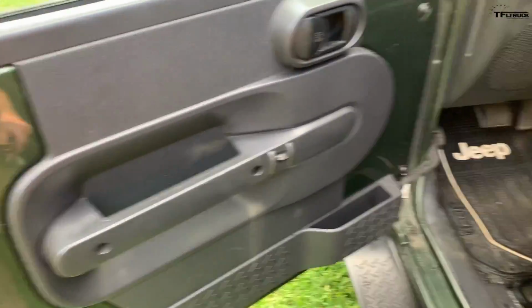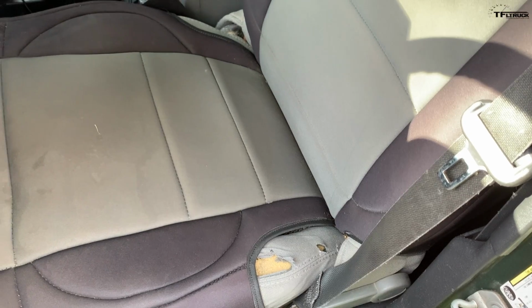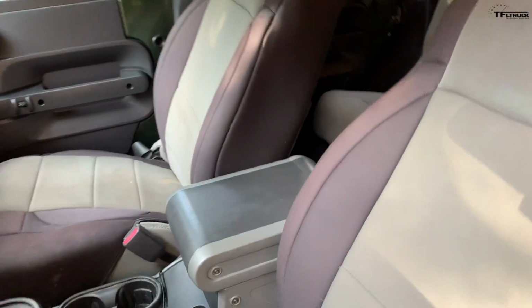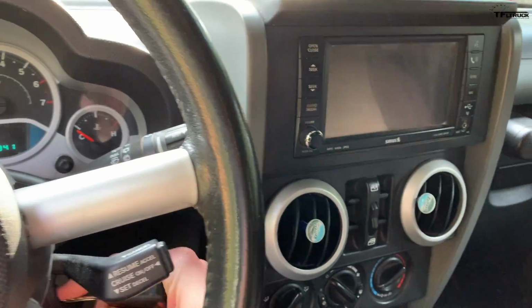Take a look and see. It does have seat covers, and this is a high wear area in most vehicles, and so I would expect to see that out of cloth seats on something that has this much use out of it. But the seat covers are nice. Everything else about the interior is pretty standard. And again, comparing to my TJ, the stuff about it that's newer is just pure luxury to me.